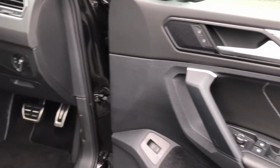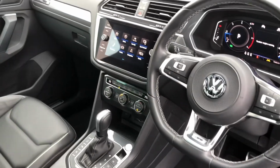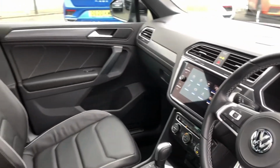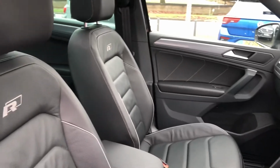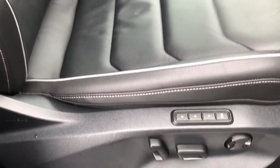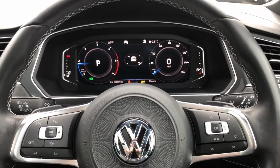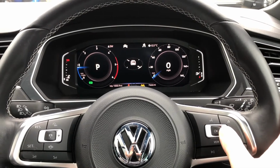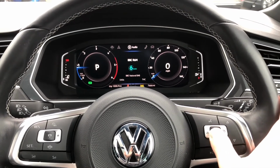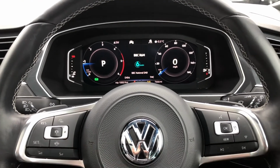The driver in the front will benefit from an upgraded cabin featuring a sports steering wheel, as well as the full Vienna Leather upholstery, which is an optional extra on this vehicle, and even comes with electrically adjustable seats with a memory function as well. The driver will benefit from a full digital virtual cockpit, and the driver's controls can be controlled through the multifunction steering wheel, displaying all the key information you would want at your fingertips.